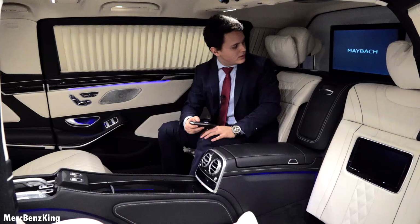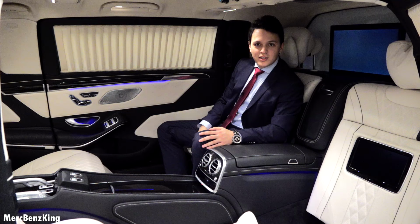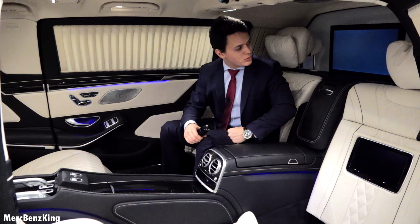Yes, it says Maybach. Great quality. I will change my room for this car, guys. The Pullman is available from 500,000 euros and up, but the Guard takes it to 1.4 million excluding tax.